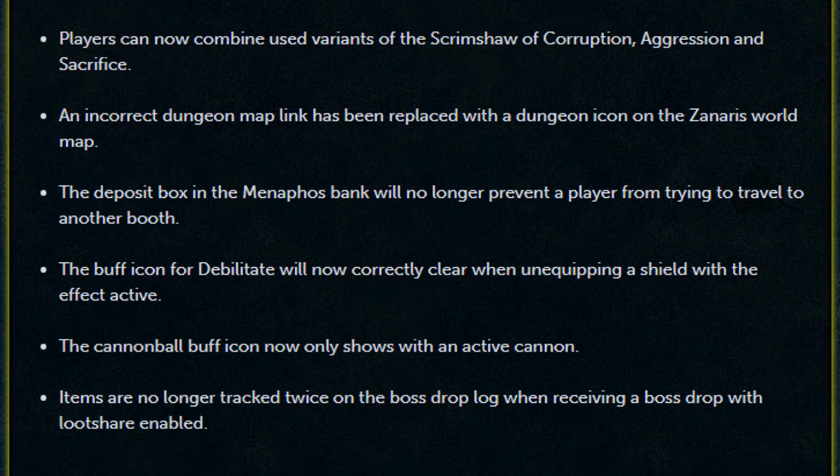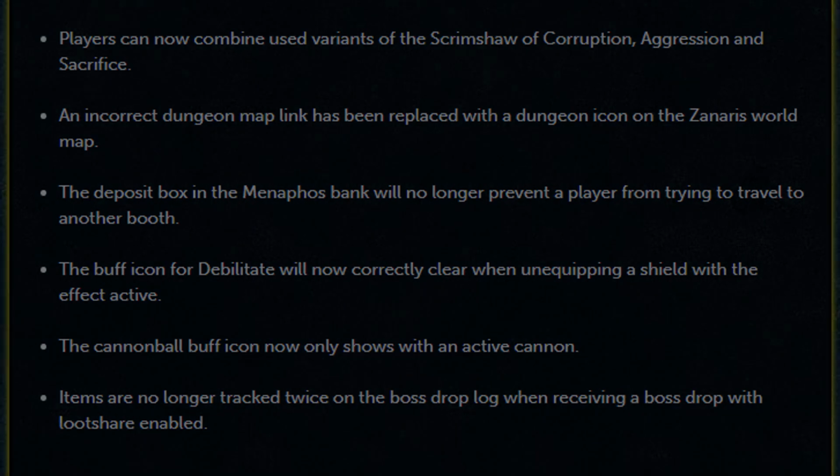The deposit box in the Menafos Bank will no longer prevent a player from trying to travel to another booth. The buff icon for Debilitate now correctly clears when unequipping a shield with the effect active. The Cannonball buff icon now only shows with an active cannon. Items are no longer tracked twice on the drop log when receiving a boss drop with loot share enabled.